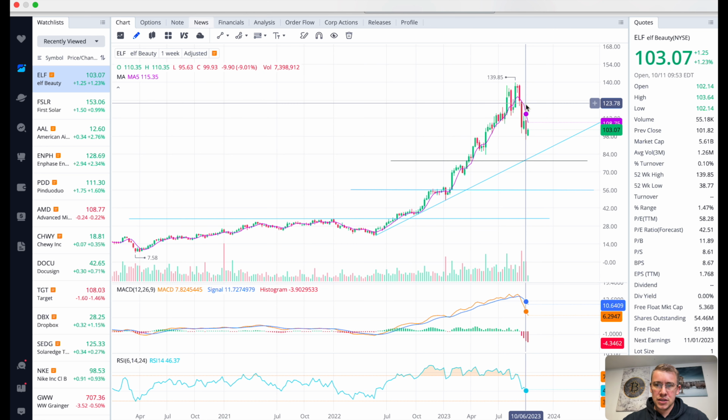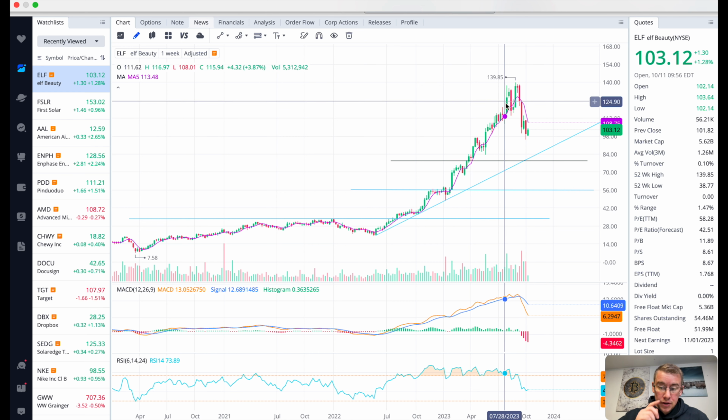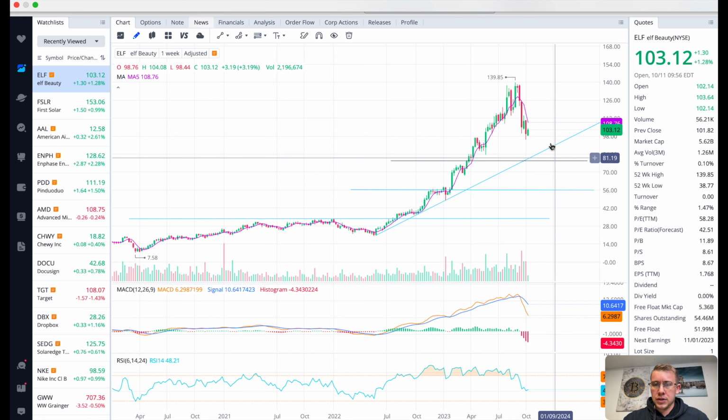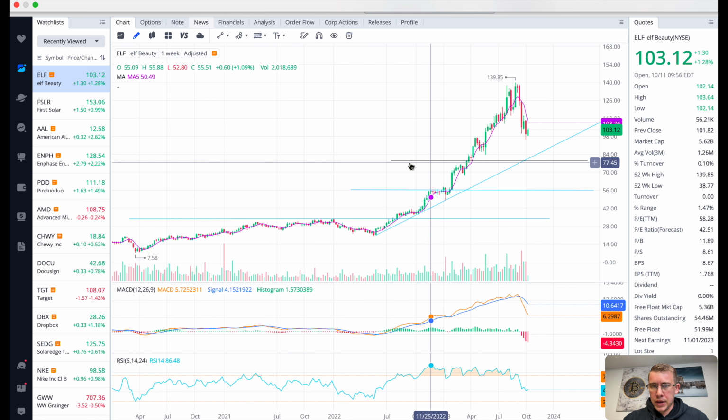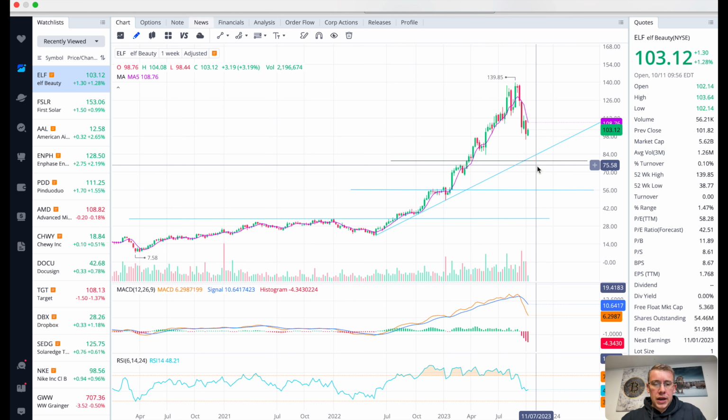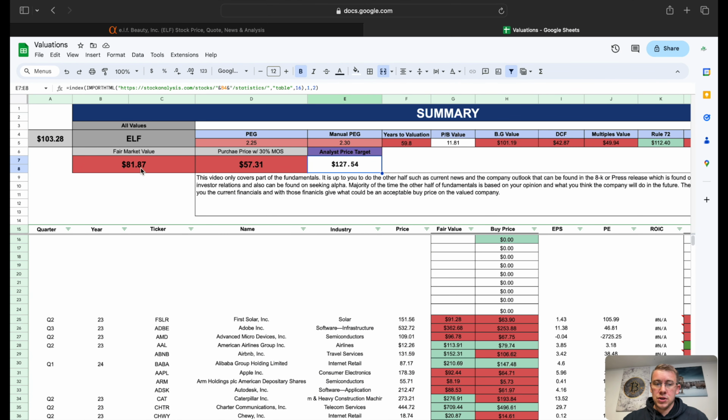Analyst price target on this company is, I believe, $124 per share. So typically, when people see that, they're going to start taking some profits off the table, especially when it gets to the analyst price target range. So not surprising that this is selling off. It needs to anyway, based on how much it's run up. Hopefully, it can get pulled back into this maybe 78, $84 range. That'd be fantastic because I'd probably be a buyer at that range, even though our buy range on this company is $82 for a fair market value.